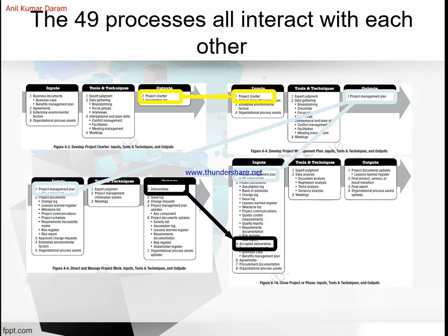So let's move to how these 49 processes, the inputs, outputs, tools and techniques, interact with each other for different knowledge areas. In simple words, I will say the output of one process will be the input of another. It makes sense, right? We have developed a project management plan as an output, but this same output is going to be used in the next phase. So the output of one process will be an input of another. This is a simple way these are linked. The tools and techniques will also be similar for most of the processes, because the processes are interlinked, so we'll come across all these things.